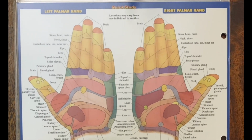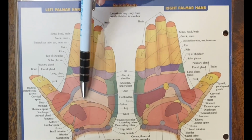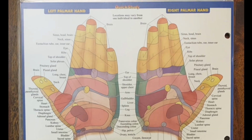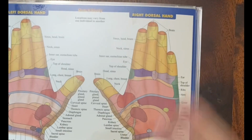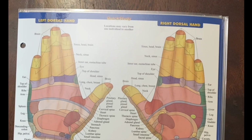Real quick, to also show you for the hand, the stomach area is associated right here and right here. And then if you look at the top of your hand, it's right here on your left hand.